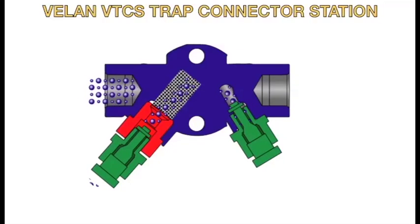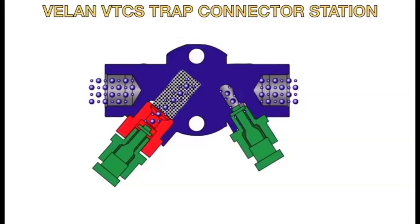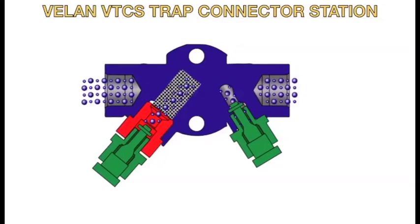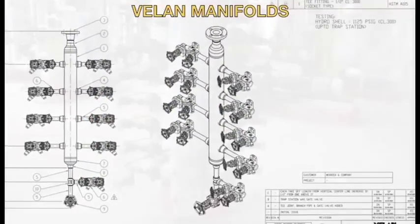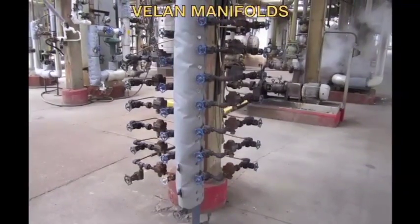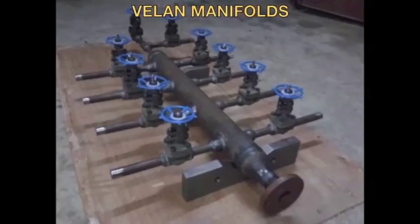All valve seats and discs are Stellite number 6 in compliance with API trim number 5 standards. Fully compliant with the ASME B16.34 standard, the VTCS is rated and tested to ASME Class 600. Velan also combines its trap connector stations with its forged steel valve products in fabricated manifolds to simplify the design and procurement process while increasing reliability over field fabricated units.